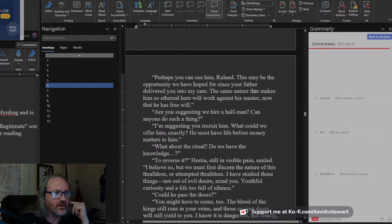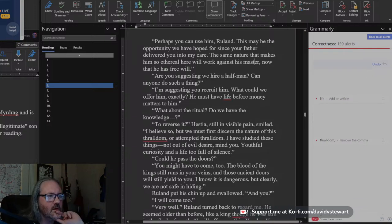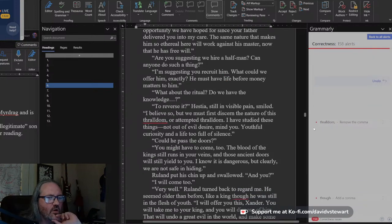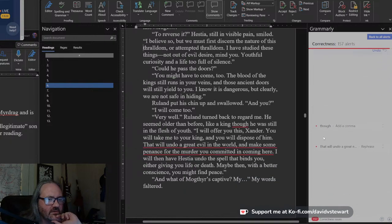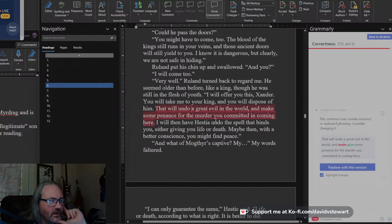Actually want this comma here. He must have life before money matters to him. Trash. Thraldom. I believe so, but we must first discern the nature of this thraldom, or attempted thraldom. No, I want to pause. He's like a king, though he was still in the flesh of youth. That will undo a great evil in the world and make some penance for the murder you committed in coming here.